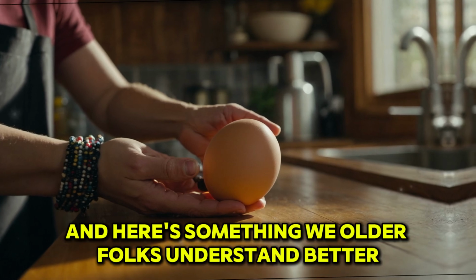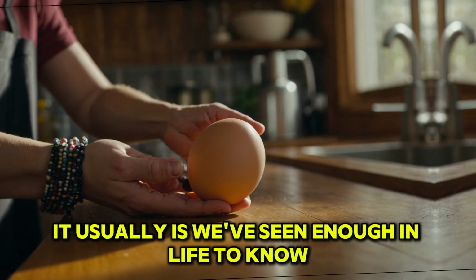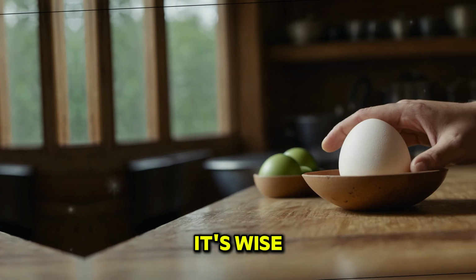And here's something we older folks understand better than most. When something looks off, it usually is. We've seen enough in life to know that trusting your gut isn't old-fashioned, it's wise.